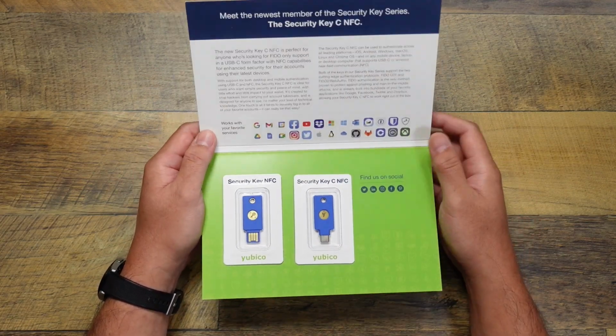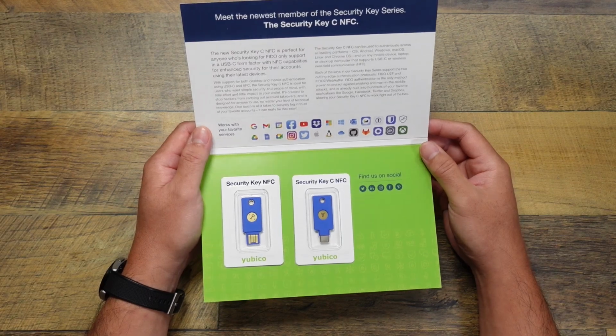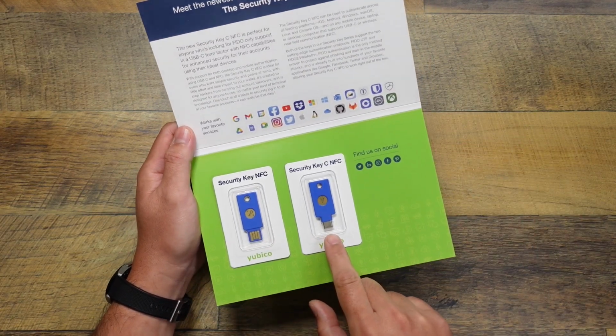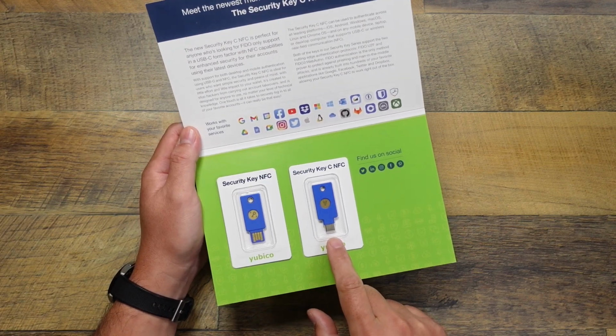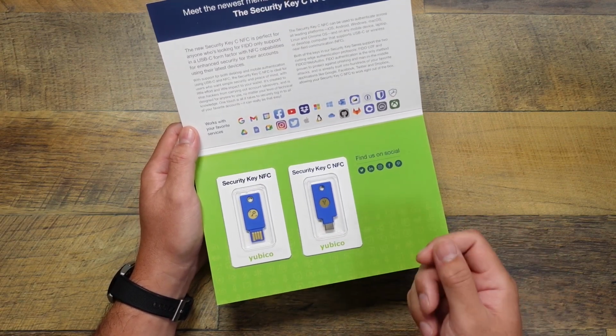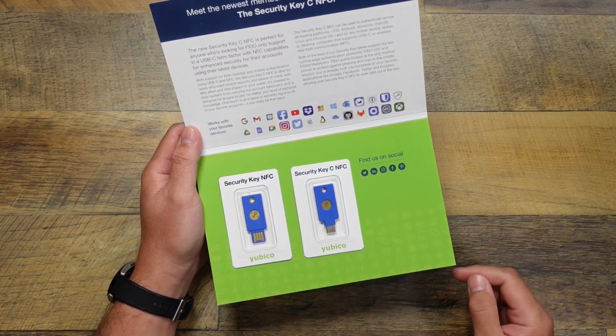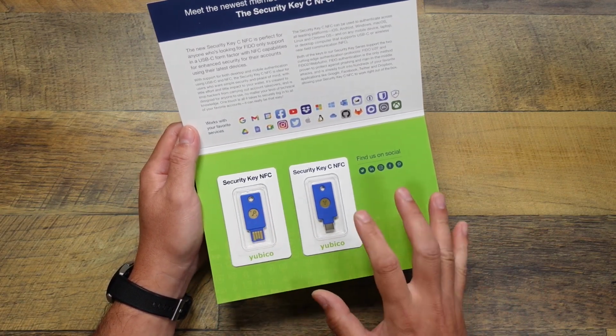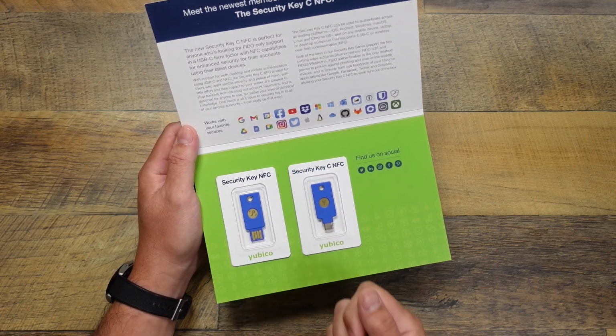Like I said, Yubico has a bunch of different types of keys that support multiple different devices. They have things like this that support USB-A. Obviously Type-C is very popular. They also have Apple Lightning, so if you have an iPhone you can plug it in, or keys like this that support NFC. If you have a smartphone that supports NFC, like an iPhone or an Android phone, you can just tap the key to it without having to plug it in.